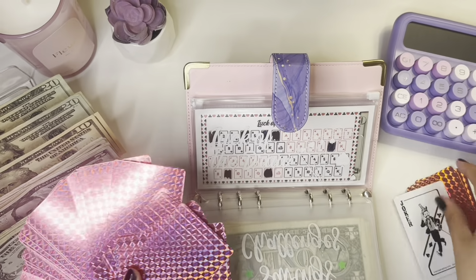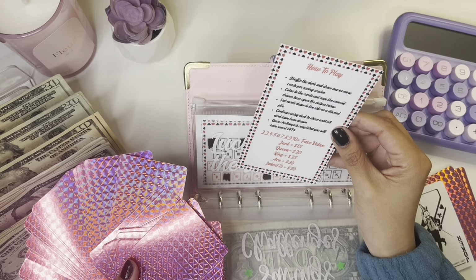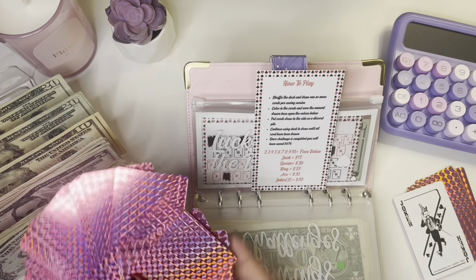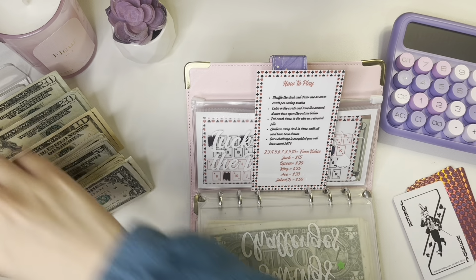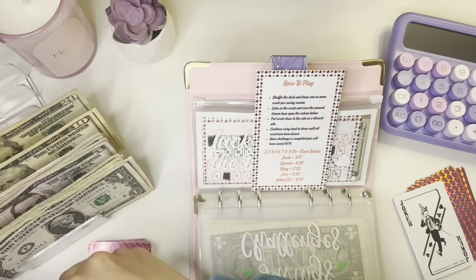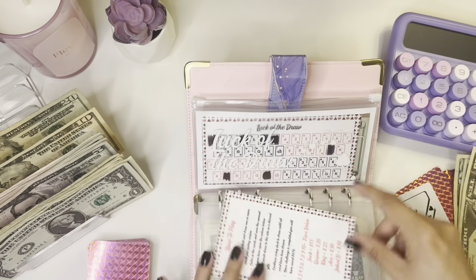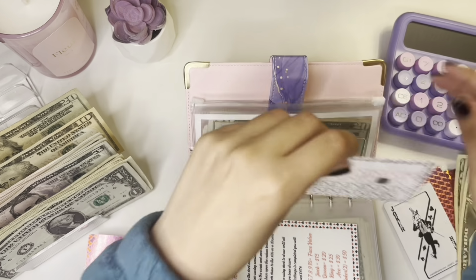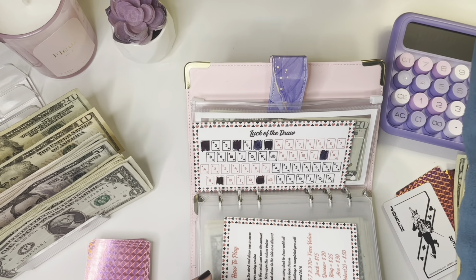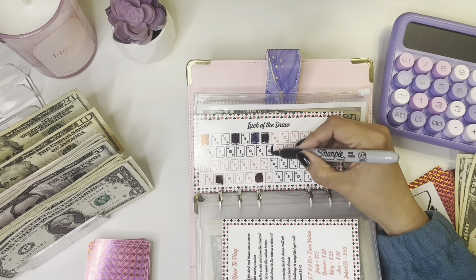Okay, so I got the Joker, and let's see how much that is. That is $50. Okay, I was not expecting that at all, but I have the money for it, so it's fine. So 20, 40, and 50. And let me just color in the Joker. And that's gonna be right here.